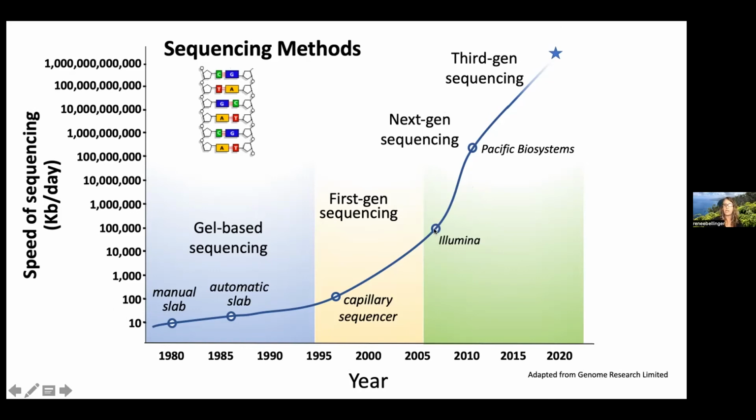A major advancement in genetic sequencing technologies was around 2007, when the first next generation sequencing platform came on the market. This platform, the Illumina, produces very short reads, around 50 base pairs, but millions and millions and millions at a time.